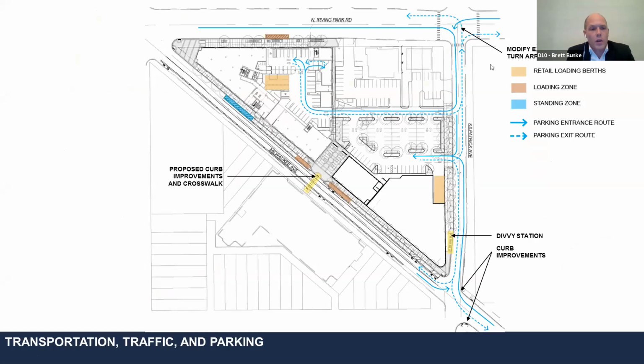And this is our transportation, traffic, and parking diagram. I want to reiterate that because of the P Street designation, we have no curb cuts along Irving Park Road or Milwaukee Avenue. Most of the traffic will be coming in onto Kilpatrick and entering the site from the east. I'd like to point out that CDOT recommended that we modify the existing signal for the left-hand turn from Kilpatrick to westbound traffic on Irving Park Road.